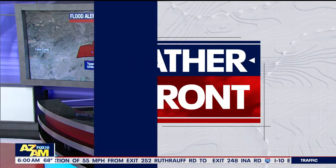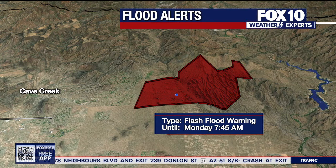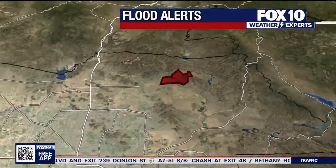Yeah, so we are taking a look right now, and you can see there's that flash flood warning in place just off to the east of Cave Creek because of how steady the rain was this morning. That's in place until 7:45. Now, the good news is this isn't like a super populated area, but in that area, say something like low-lying areas or a ravine, going to be running with some water potentially.